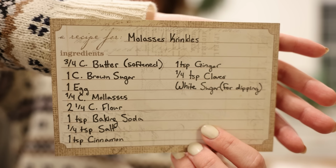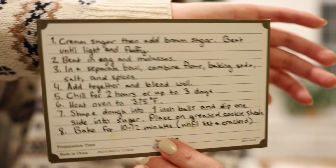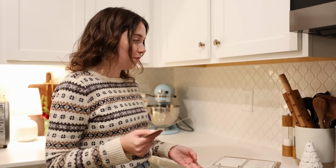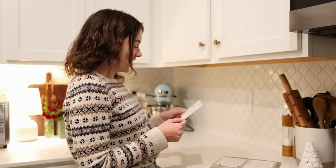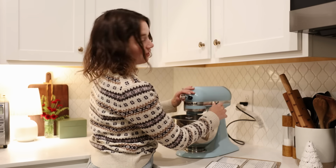If you want to try making the recipe yourself, here are the ingredients. You can screenshot this and then the instructions. And then of course you can just make these in a bowl, but since we have our KitchenAid mixer, I'm gonna try making them in there for the first time. I feel like it's just gonna make it a lot easier.